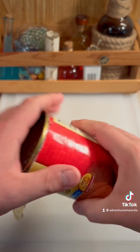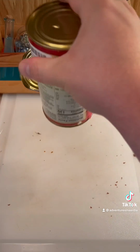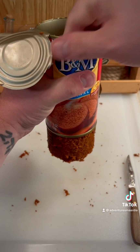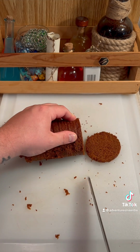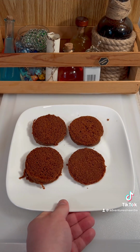This can of bread broke my can opener, and then when I couldn't get the bread out, I had to open the other side of the can without a can opener. 2,000 years later. So I did eventually get the bread out of the can, though I'm not sure how much it was worth it. I was surprised at just how dense it was. And it's kind of small for a sandwich, so I decided to cut 4 slices and make like 2 mini sandwiches. We'll see how this goes.